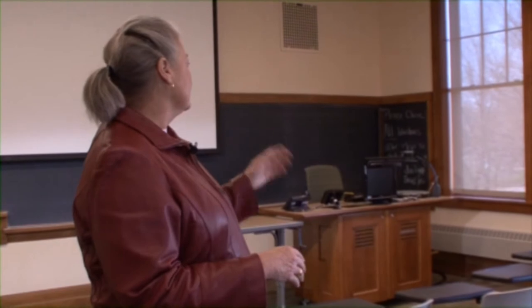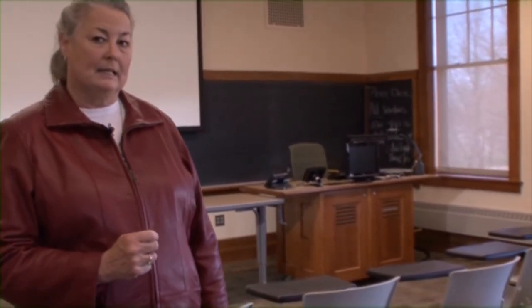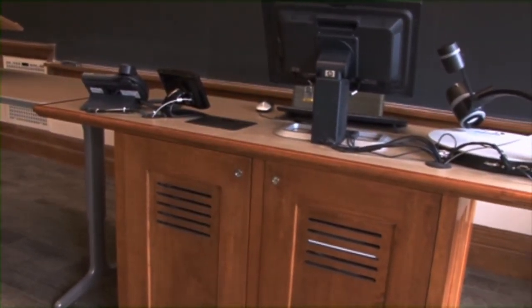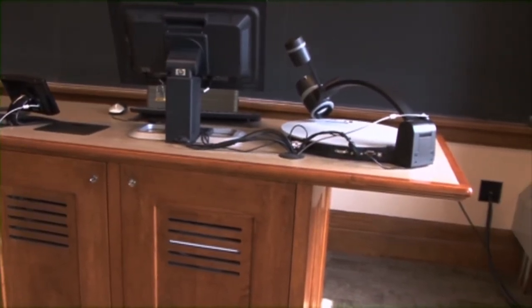So as you look forward, you'll see the smart console. That's a smart classroom console, typical of all the university classrooms. We were allowed to detail that in a manner that was a little more historically compatible to the building. That's why it's stained rather than has a plastic laminate veneer on it.